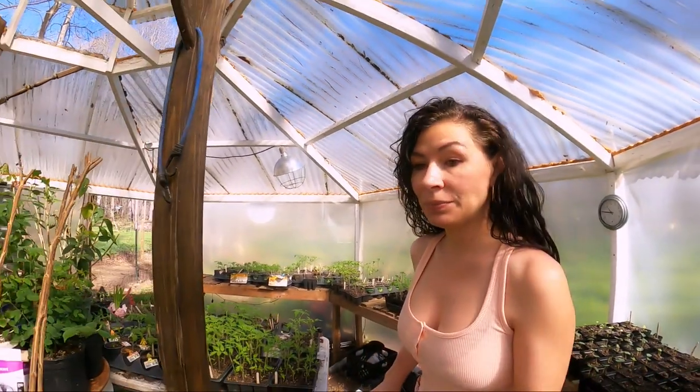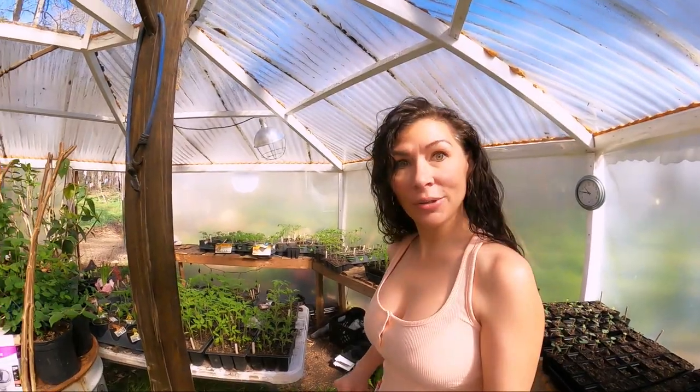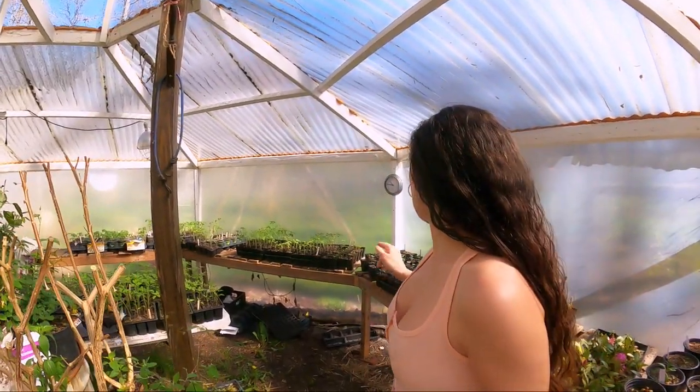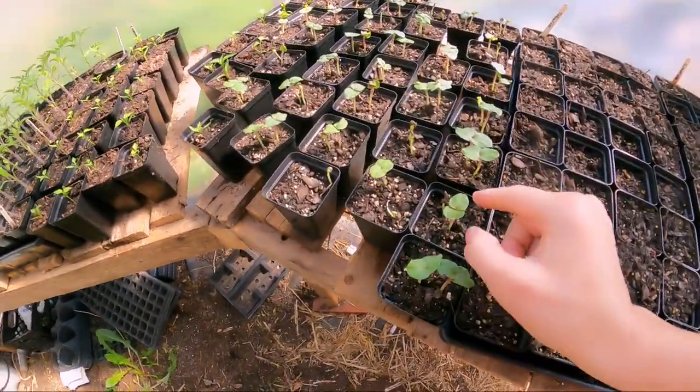By the way, my Bootstrap Farmer pots and trays are supposed to get here today. I was thinking they'd get here Monday, but man, they send things out quick. So that's great. I can go ahead and start. See, these little guys are gonna need to go into their own pots too.